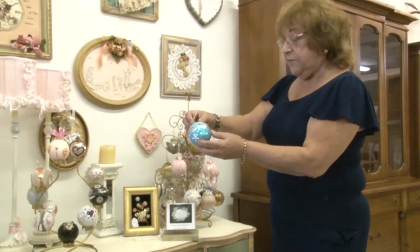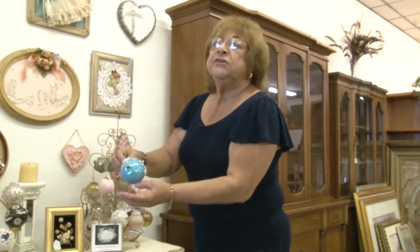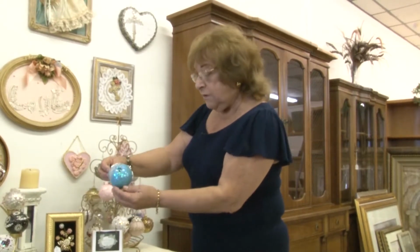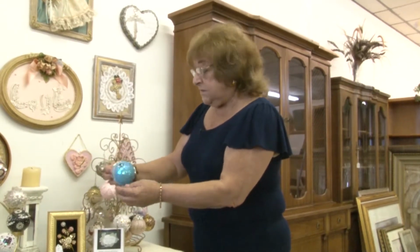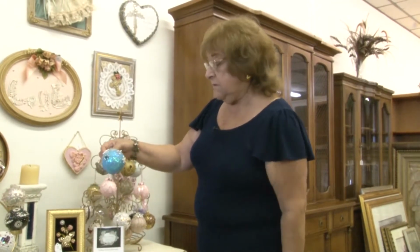This is a cork type of ball, which I made in a beach theme for Florida. And these, I actually made the little turtles. I made them with pins and stones.